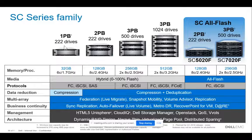So for the hybrid platform, there are some software systems, especially the replication and snapshots, that need to be added, like the customer needs to purchase. But if the customer is going for an all-flash array, this is all included on the all-flash array platform. So those are the key things that you need to know.